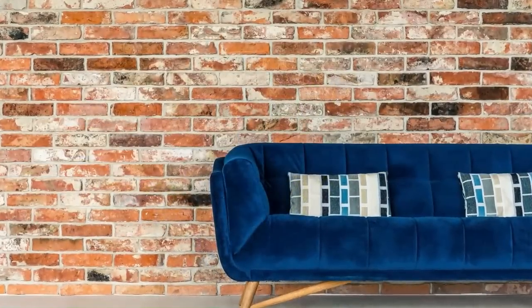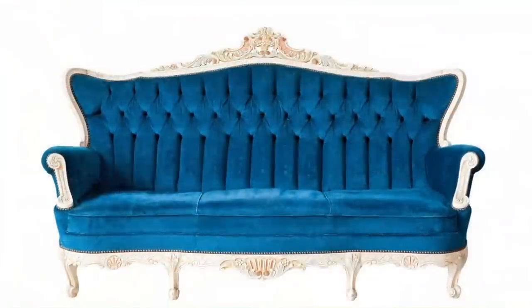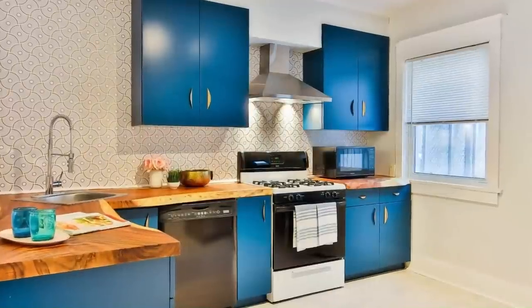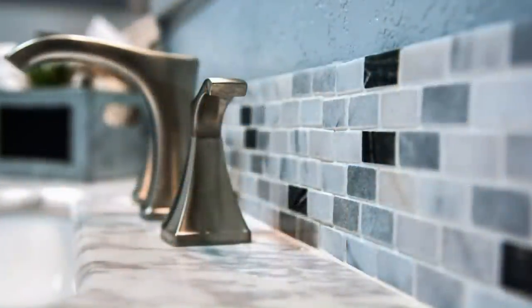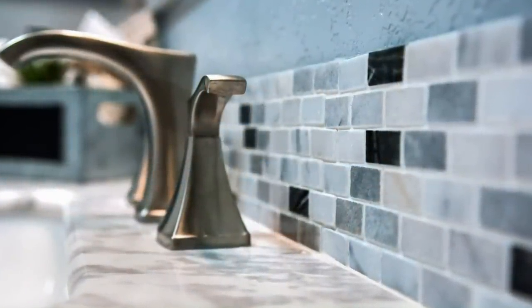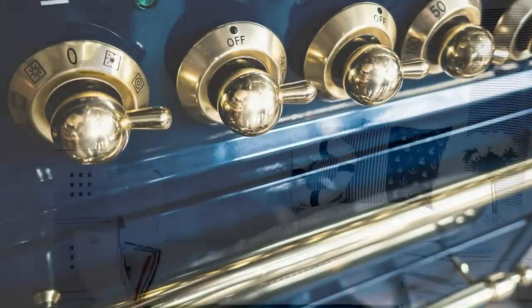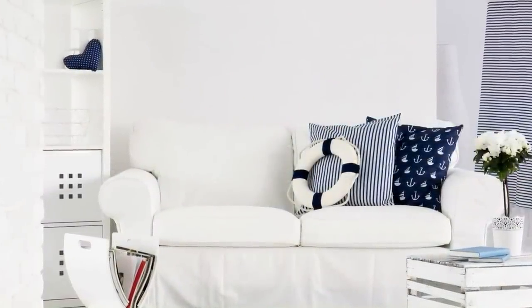Whether you want to make a statement in your living room with a vibrant indigo sofa, or you're looking for a subtle touch of blue to brighten up your kitchen, there are endless ways to incorporate this trend into your home.